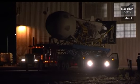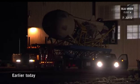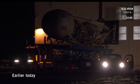Because it's a couple miles, right? It's a couple miles. It's 2 miles. This started at 3 a.m. It was an early start. You can see that the sun had not even come up yet.